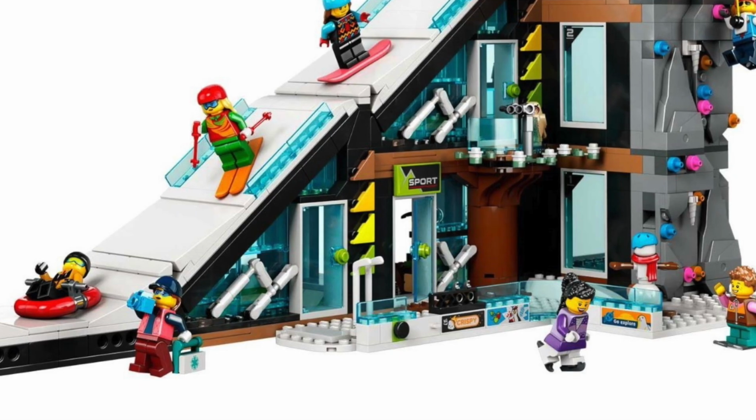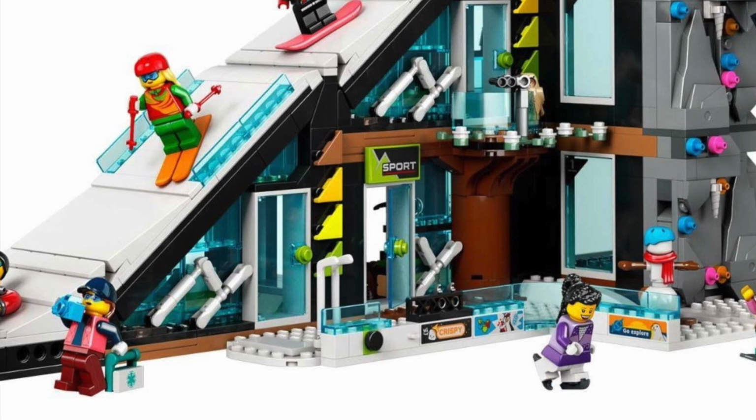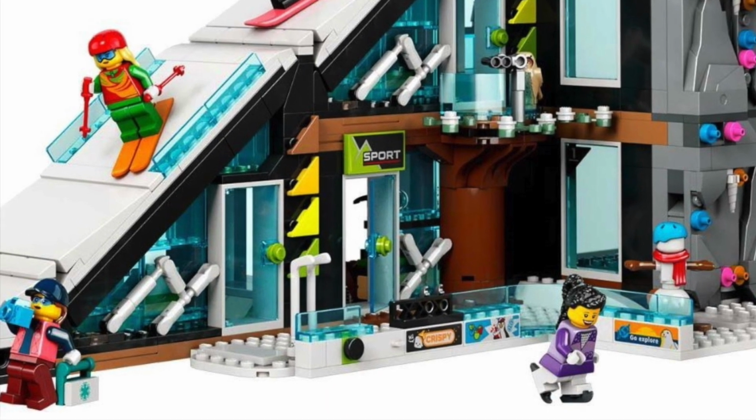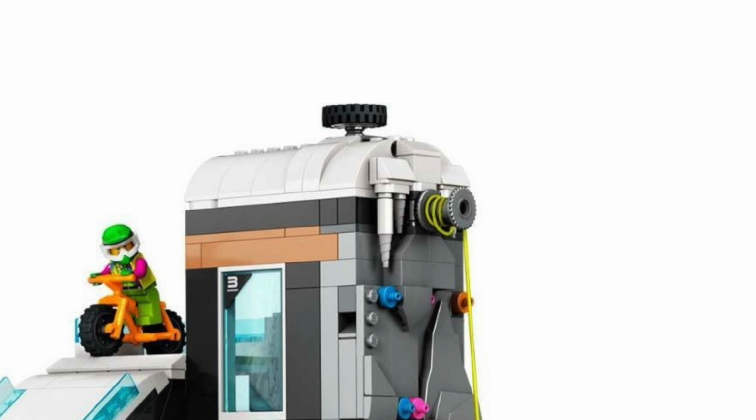There's 2 doors underneath the ski slope, and there's that sport logo which we've seen in other city sets, so I imagine that is a sporting shop of some kind below, maybe a restaurant or a cafe. And then right on top of the tower you can see a tyre, which obviously is a play feature. I obviously don't know if you turn that and it winds in the cable reel on the climbing wall, or if there's another mechanism inside to raise people up to the top of the ski slope.